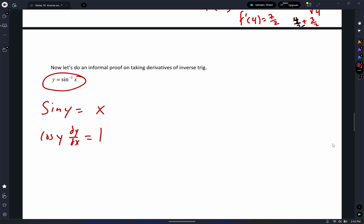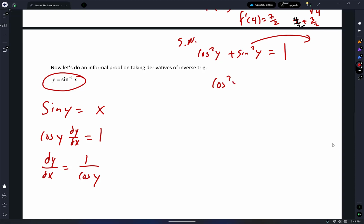I want to get dy dx by itself, because that's what I'm looking for. I'm looking for a derivative. So I've got to divide by cosine y. dy dx equals 1 over cosine y. Catch up to here. This is a perfectly acceptable answer if I did not care about what letter I wanted. But if I tell you I must have the argument be an x, I must, then here's what we're going to do. On the side, here comes pre-cal. On the side, I'm going to write cosine squared y plus sine squared y equals, what does that equal? 1. I'm going to get cosine y by itself. You guys ready? I'm going to move this to the right. So I'm going to write cosine squared y equals 1 minus sine squared y. Catch up to there.